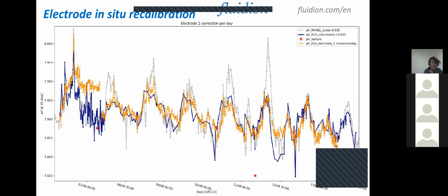Interestingly, you can see that you obtain the same amplitude of the diurnal pattern, whereas the multi-parameter probe originally installed shows a much larger diurnal pattern. Here I'm not entirely sure what we're observing. I wonder if it could be fouling on the sensor, which was installed already for several weeks, or something, some of this effect.